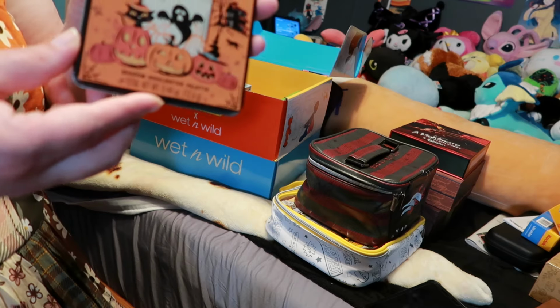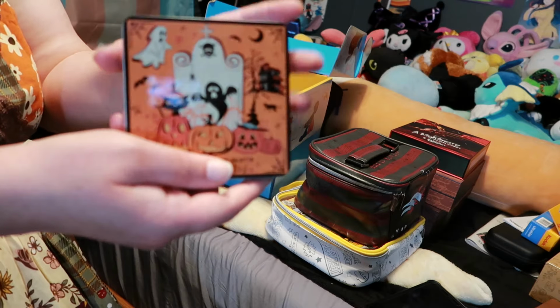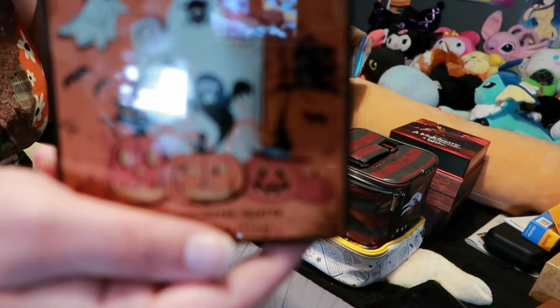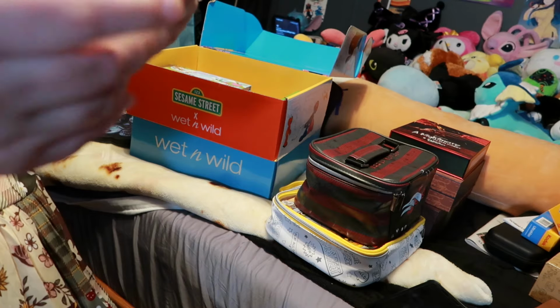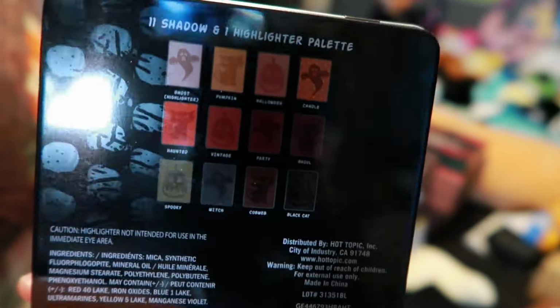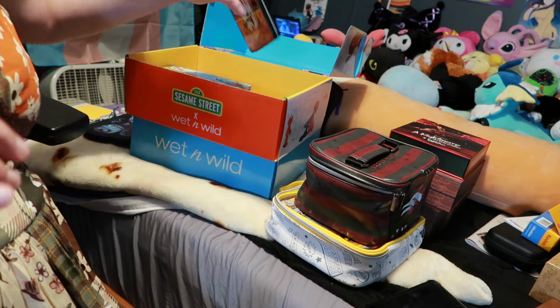You don't even have to reuse this for makeup related stuff. I'm sure you can use it for other stuff. So these did have cute little prints on them. Oh, there it goes, it's finally focused, but it's so shiny it's not gonna pick up the images very well.